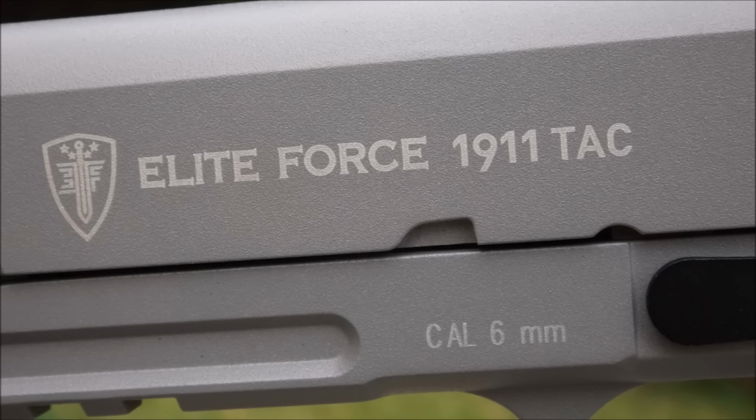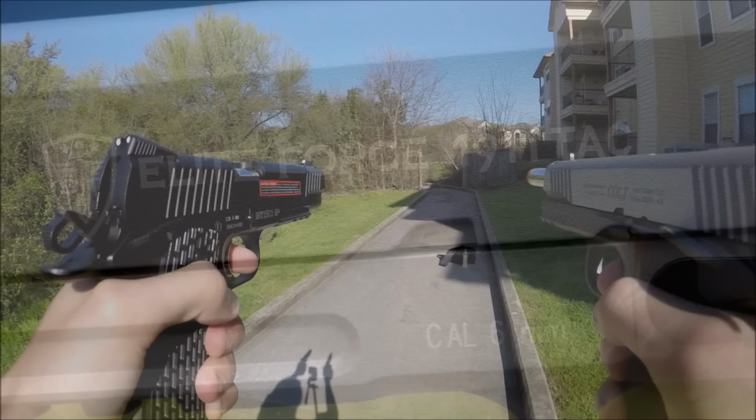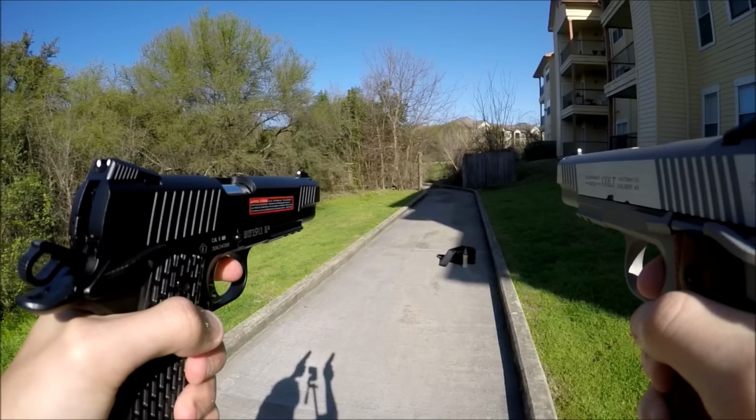But you will need to clean it out a bit more, but the dependability is worth it, and the price tag of an Elite Force 1911 is great at around $120. And to top it all off, if you ever need parts to replace anything or a fix to get it back up and running, then you'll have web pages of replacement parts to go through. And you do also get a good warranty right out of the box.